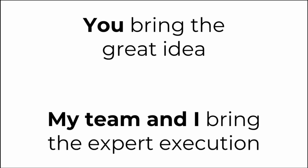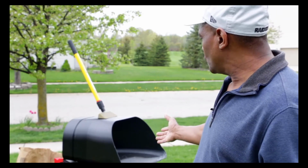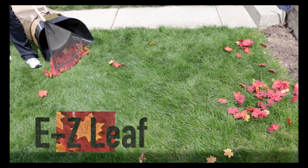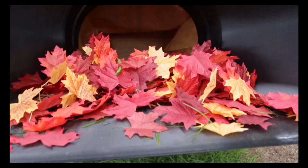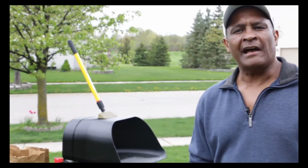See, the way this works is that you bring the great idea, my team and I, we bring the expert execution. Here's one of my clients, Charles. He had a great idea for an ergonomic leaf collection tool called the Easy Leaf. Like most people, he didn't know much about product development, but he had passion and a crystal clear vision of his invention. We designed, engineered, and prototyped his product and helped him transition into mass production. Now he's selling his product.